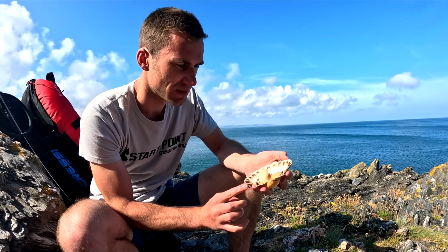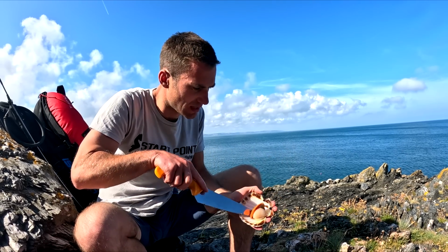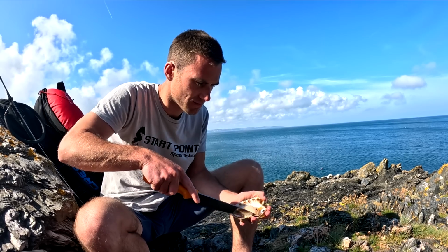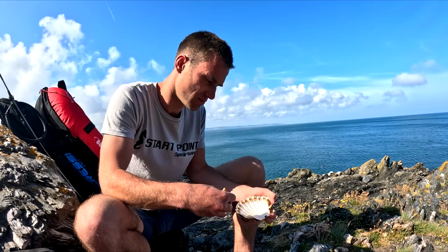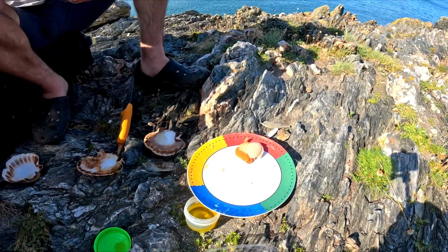These are beautiful scallops, so I'm just going to give them a bit of a clean. The spoon is really useful to take these out, but otherwise just a bit of back and forth with the knife. Cutting down here. And there we have the South Devon scallop ready to go in the pot.